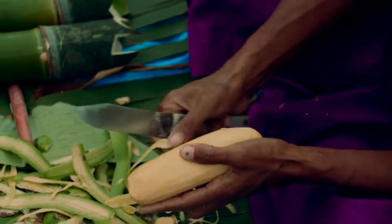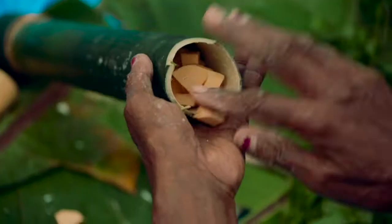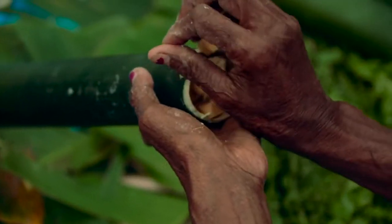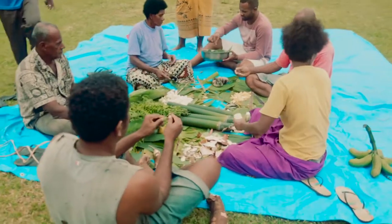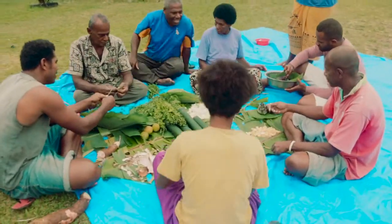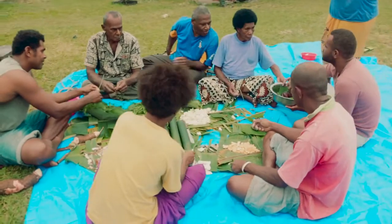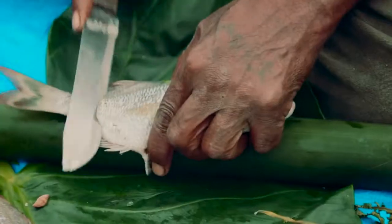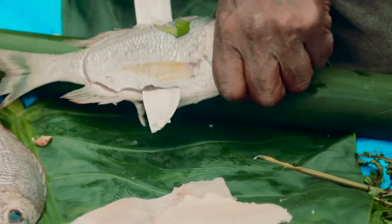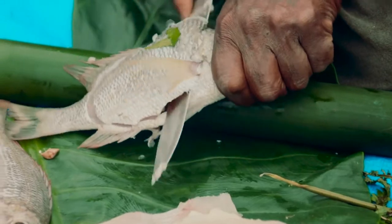We did the same thing with the bundi. We cut it in small pieces and put it in the bimbo, same as what we did with the yam. When we prepare the fish, we don't put the bone inside. We just use the flesh.